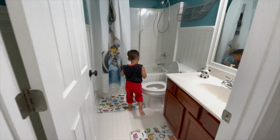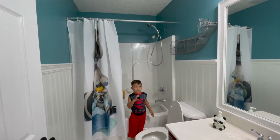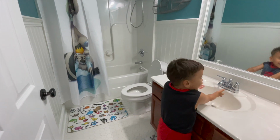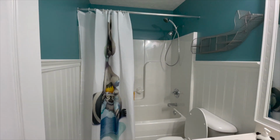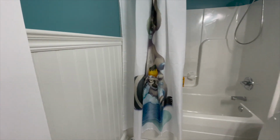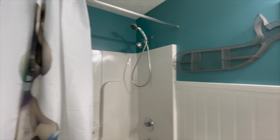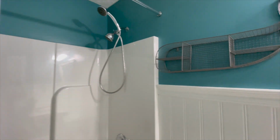Alright, so we're taking a break from painting and I'm taking you guys over to Caleb's bathroom. This is one of the things. Mommy, it's my Caleb's bathroom. It's your bathroom, yes. One of the things that I loved about this house was the fact that he was gonna have his own bathroom, and I loved that about it. I love this wood right here, and I'm actually still in the process of decorating it. I want to paint this little wall white and just get some more artwork on here and decorations.